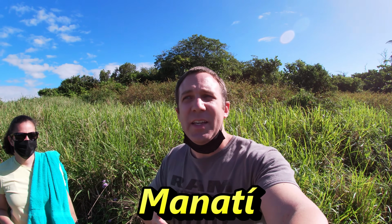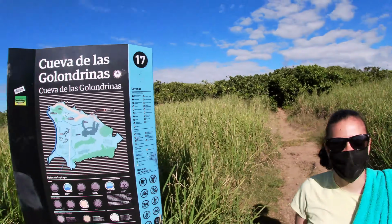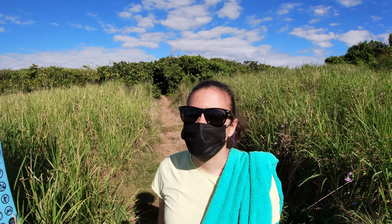So we just arrived at a very special beach. This is over in a place in Puerto Rico called Manatee. Since I'm absolutely terrible at pronouncing things, my wife is going to tell us what this place is called. This is Cueva De Las Golondrinas. There you go. Cueva De Las Golondrinas, which is basically the cave of the pigeons.